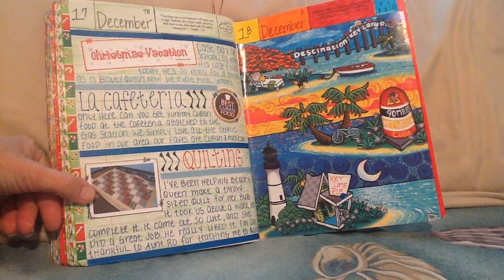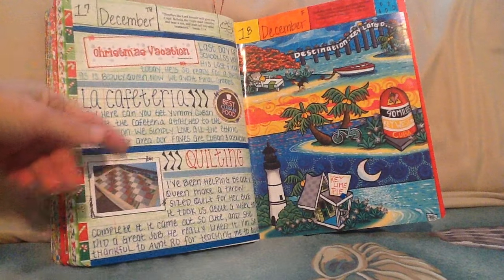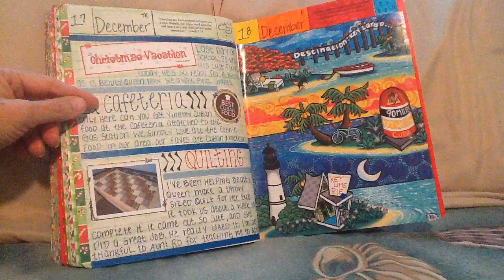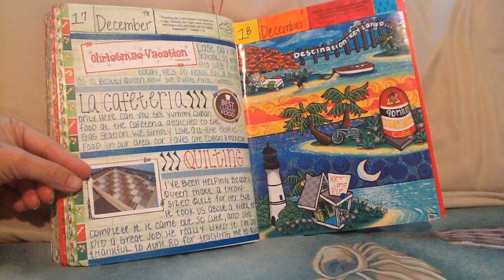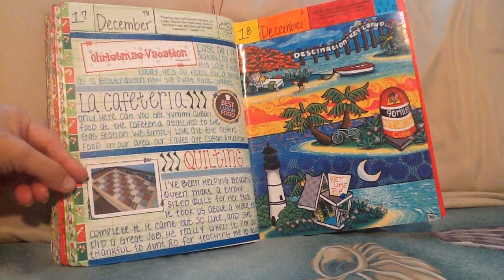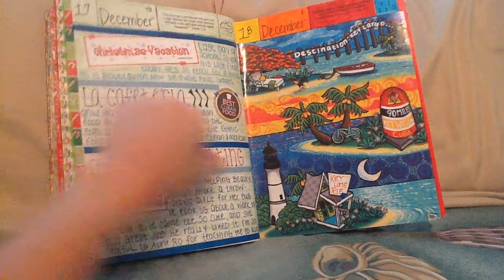I would machine quilt them. And then when my kids were little, I made their baby blankets and I hand quilted a little crib quilt for my son. But I haven't quilted in a long time, though I do enjoy it. I just don't find the time for it. But it was fun helping her make that, and it came out super cute.